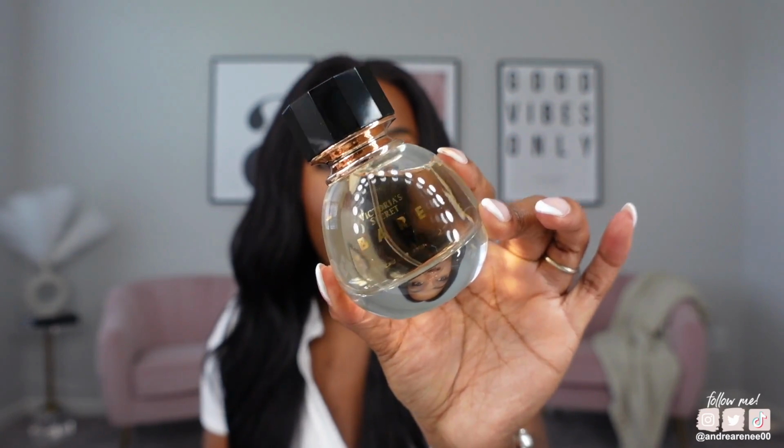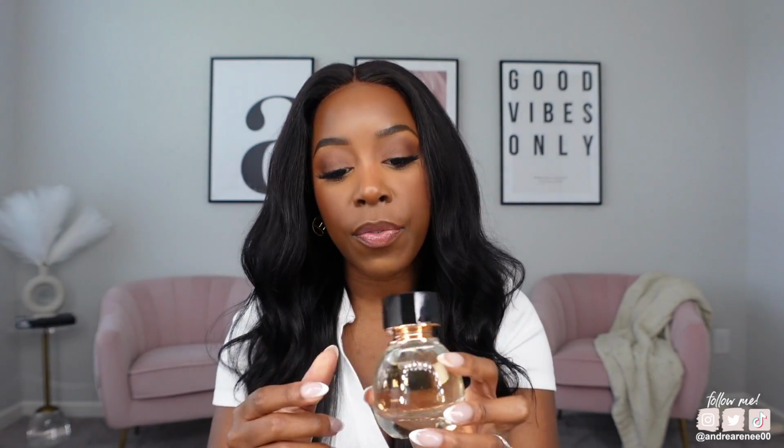And y'all, when you spray this in the air, it smells good, but once you put it on your skin and wear it, girl, this is it. It's very warm, it's sweet, it's girly, but not too young girly. It's a nice, different, unique scent, and I love it. So this is the bottle that it comes in. It's really cute. I got the smaller one, 1.7 fluid ounce.